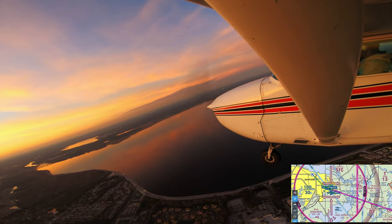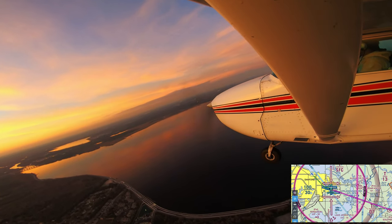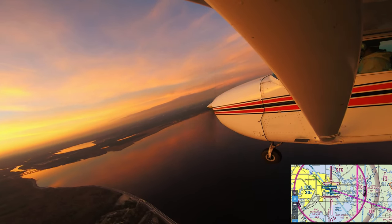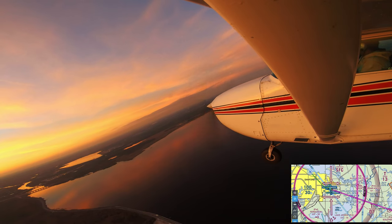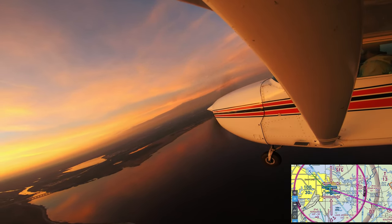Orlando departure, Skyhawk Niner 7650, out of Sanford, heading 310, 1,500. Niner 7650, Orlando departure, ident, maintain 2,500 or below, resume navigation northeast, radar contact. 2,500 or below, on navigation northeast, 650.